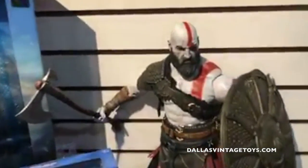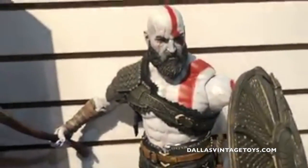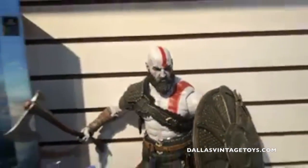Fantastic. Got a God of War quarter scale? Oh, that looks fantastic. I believe he's shipping to stores currently. Yeah, we'll be getting these. Yep. 7-inch too.